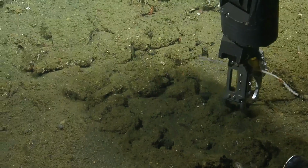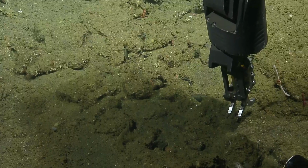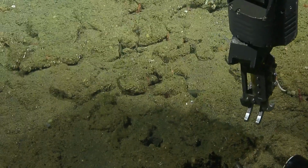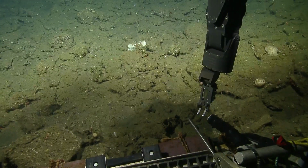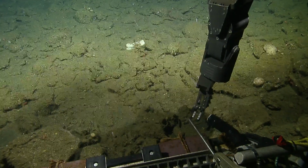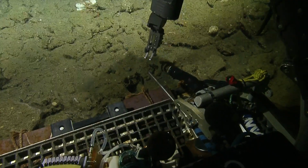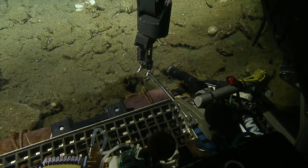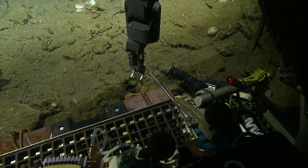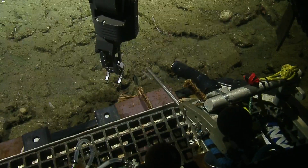Is that enough? I think it's enough. Yep. There we go. Okay, let's come wide a little bit. Any way we can do a close-up? Yeah, we can zoom in on that. It's kind of in the shadow of the arm.